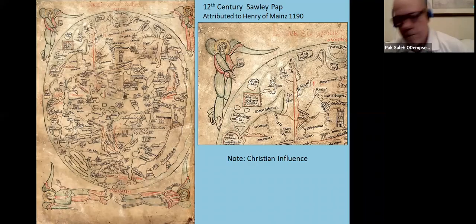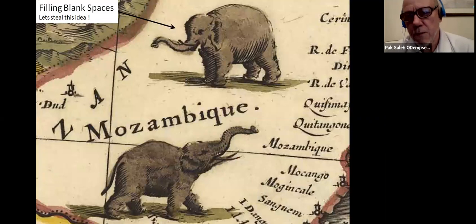Oh, sorry, my mouse is not working properly here. So one of the things that they often did in those old maps, you'd see a lot of artwork, and for example, here some elephants, they're being used to fill in a blank space and might be typical of the land that's being depicted. I hope that we can steal some of these ideas and start implementing them in our modern maps.